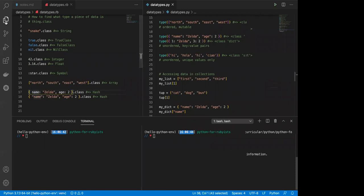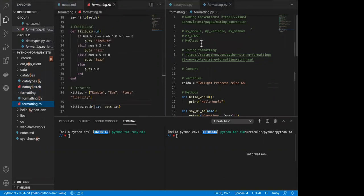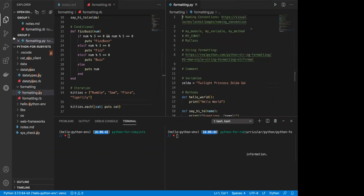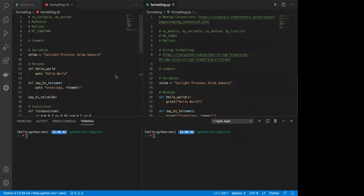So I think next we should have a look at some formatting stuff, because for me this is actually one of the biggest differences. Just visually, when I open up code and have a look at it, I can see what language this is. Python is very distinctive. Let's have a look at what this has. Cool. All right, so naming conventions.